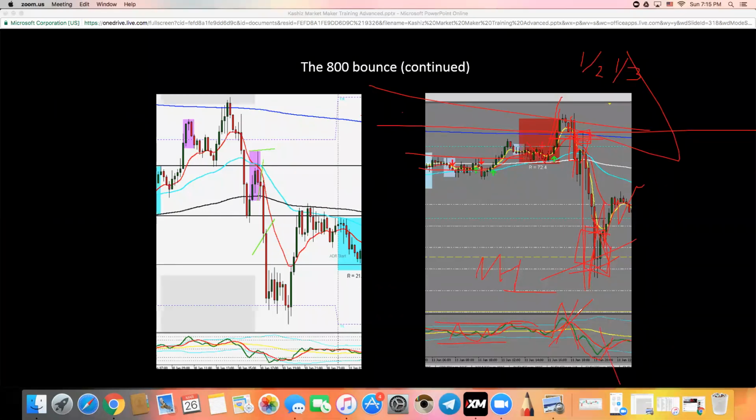Okay. So notice here, very important on the bounce. Confluence with the HOD. Confluence. All right. These are the confluences you want to look at when taking these trades. Okay. All right. Let's go to the next slide.